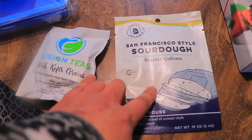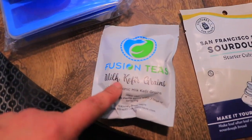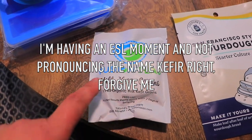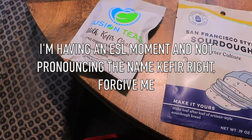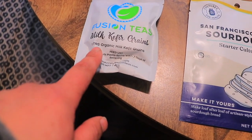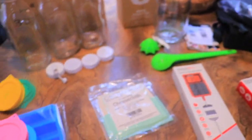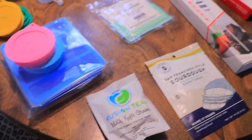So I got this because somebody recommended this San Francisco style. I also ordered this Fusion Teas milk kefir grains. Everyone pronounces it differently. I call it kefir, so I don't know what the actual pronunciation is, but this is organic milk kefir grains. This is 1 tablespoon, so this is something that I'm gonna start. And for this, I bought that over there, and I'll share with you what it is. But those are the two things that I've been eager to get in the mail.